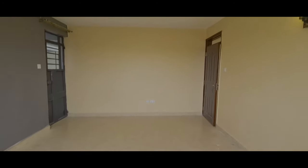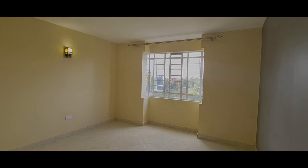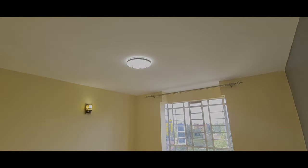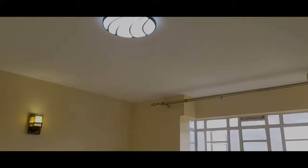Look at that. The size of the living room is quite nice. And your light has different colors.